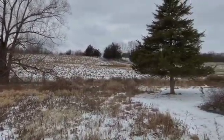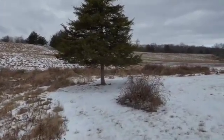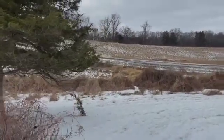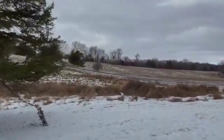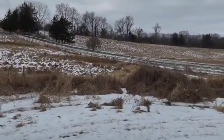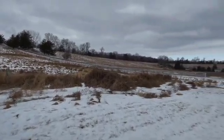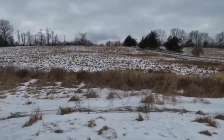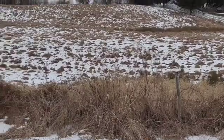And my boss has an idea to put a pond along the stream here where it's low, there's a lot of tall brush, but it's a real low spot on the other side of the fence.